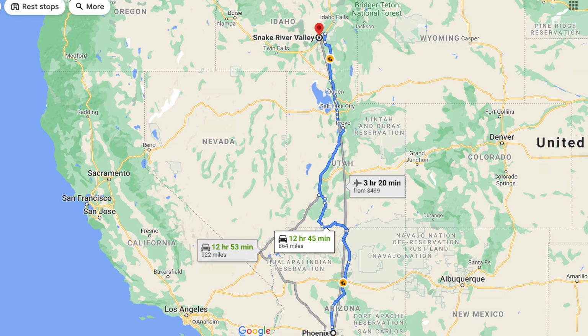Idaho. Correct. So you're going a different route then. Yes. We'll go up through Utah, to Kingman, through Las Vegas. Once you get through Las Vegas, then we catch Interstate 50. Yes, it goes all the way north. And then you're arriving in Idaho somewhere. Idaho Falls. There's a supercharger in Idaho Falls as well.